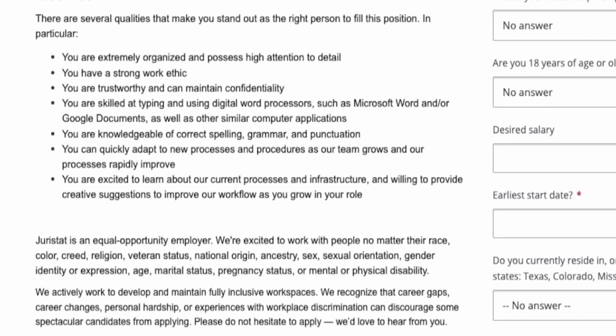You've got to be a skilled typer and know how to use those Microsoft Office systems like Google Docs, things like that, but no college degree is needed.